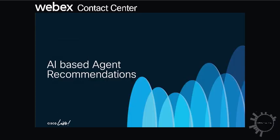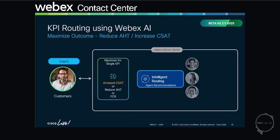We look at a couple of scenarios of how AI uses agent recommendations. So this one particularly talks about KPI routing using Webex AI. How do you maximize outcomes, to reduce any one of them, increase CSAT or reduce AHT? So customers do come with an intent. So Webex Contact Center provides you the auto CSAT. It is all AI based. It's available now. Yesterday it went GA.